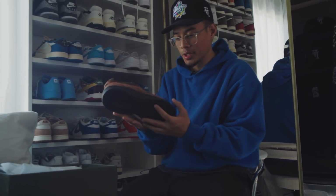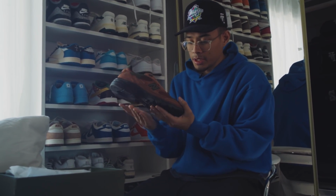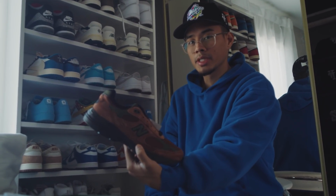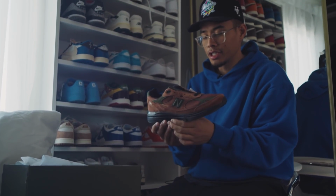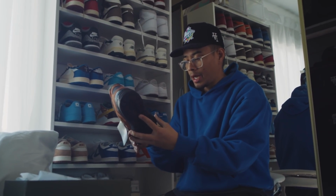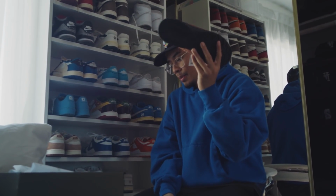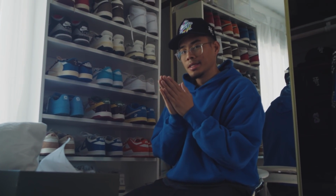These are the Aimé Leon Dore New Balance 993 Beef and Broccoli. Personally, not a shoe I would wear. I am trying to go ahead and get rid of this, so if anyone wants to purchase this, I'll give it to you for what I paid for it. I believe it was like $240 after shipping. I feel like somebody else will go ahead and wear this, and I have seen some decent fits, but I'm not the one to really wear all black midsole shoes. But yeah, that is my recent pickup, and that is my whole sneaker collection.